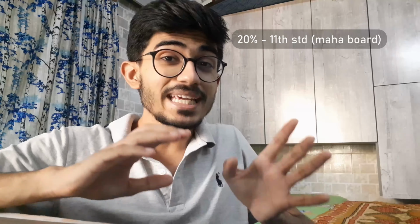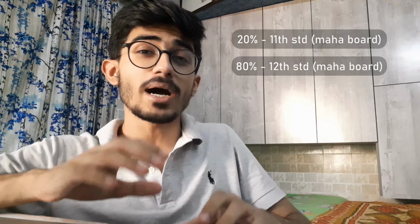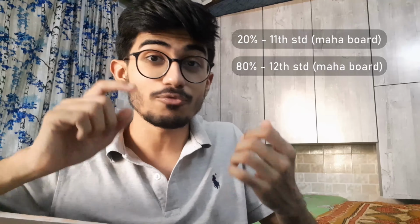Now apart from this, many students were asking if they should start with the 11th standard syllabus or the 12th standard syllabus first. For that, let's look at its weightage. In MHT-CET, 20% of the weightage is given to the 11th standard portion, whereas around 80% weightage is for the 12th standard portion. So remember to go through Maharashtra Board's 12th standard curriculum first.